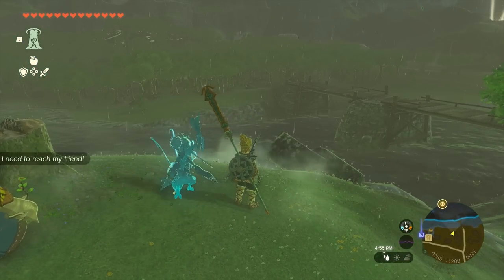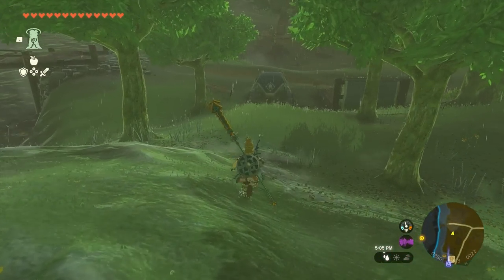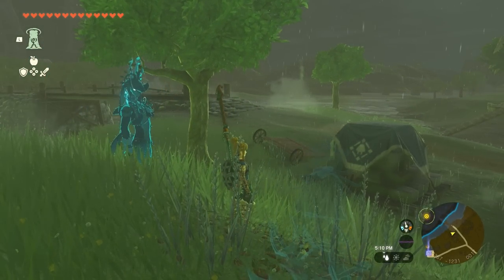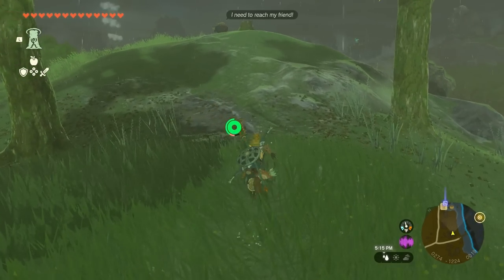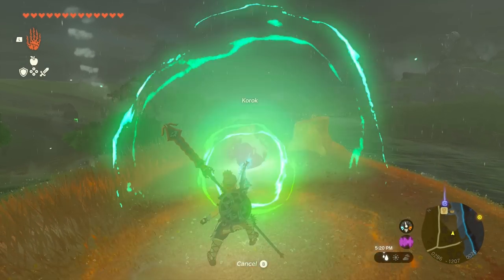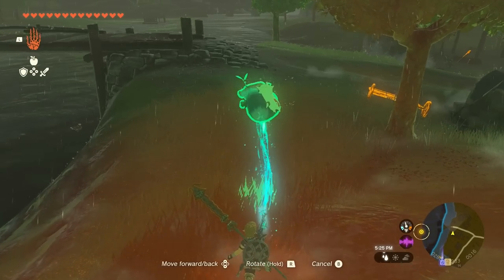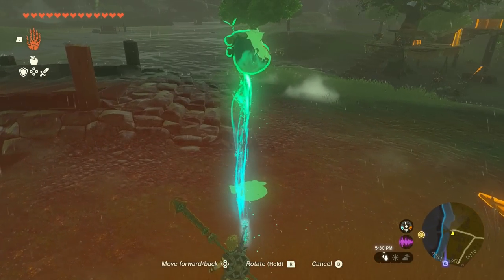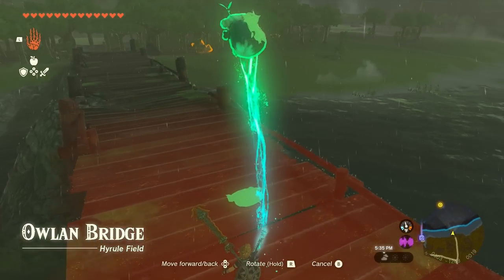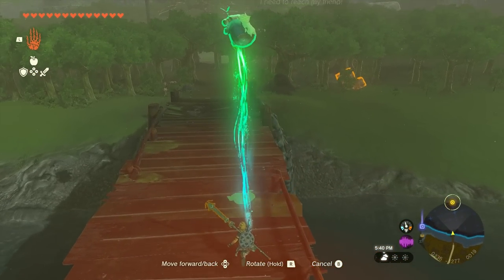Something happened over there. Oh, it was a sky thing. Oh, wow. Okay, hold on. Hold on one second. Are there any... Okay, let's see what I can do. I don't have a vehicle right now. There is a cart. This is the Owlin Bridge. Your guy's way over there. My first thought is just to float him down the river, honestly.